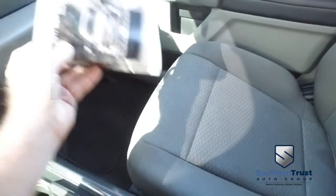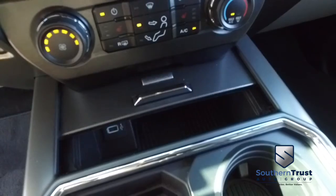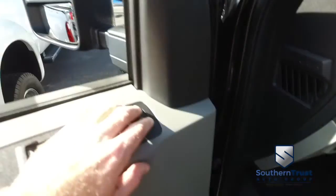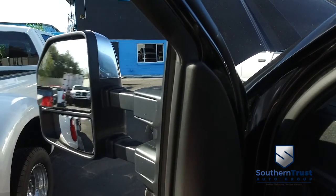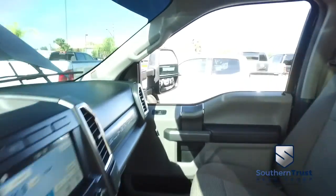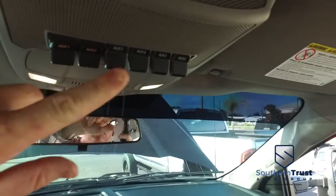Got your owner's manual. Got that elbow deep storage, cup holders. Here's your Microsoft Sync compartment, adjustable foot pedals to keep you comfy on long trips. Power scope mirrors, extend them out to see what's towing behind you. Bring them back in when you got to fit through a tight space. Is this a pickup truck or a space shuttle? Southern Trust is bringing you that SpaceX, take-you-to-another-world technology. Auxiliary switches for anything your heart desires.